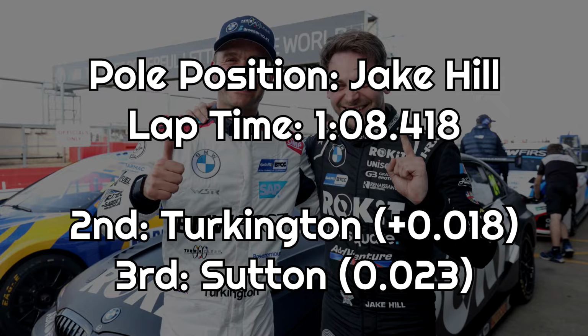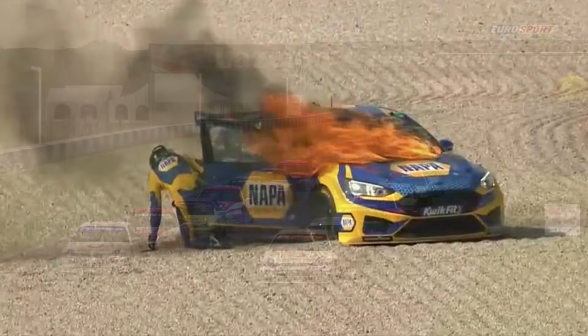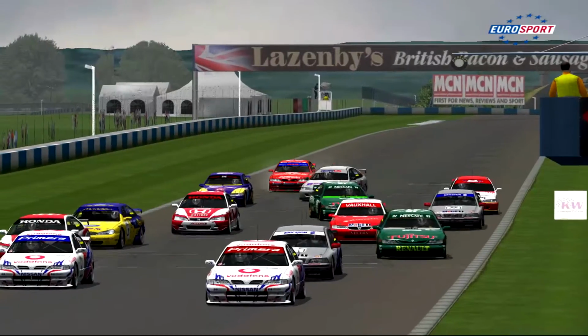There was one red flag during the qualifying, which was caused by Dan Camish's car, which went up in flames due to a potential fuel leak. We saw on the onboard the fuel sprayed on the car, and it went up like a bloody barbecue, which was insane. Credit to the marshals for doing the job and for putting that fire out as soon as possible. But on to race one.